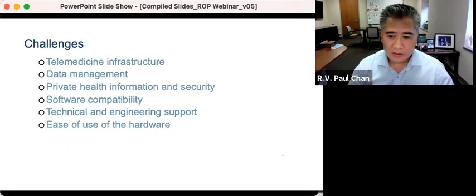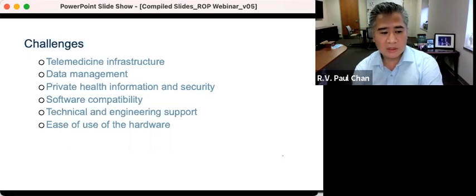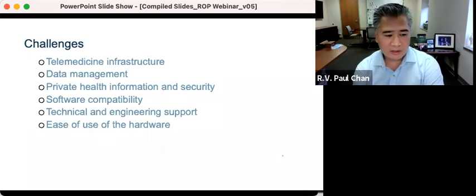Data management still continues to be a challenge, and I think that we have to have good data at the end of the day, and we have to have integrated solutions, which then brings in the whole PHI issue and security. So making sure that across all levels, we're protecting the patient and their confidentiality, software compatibility, and of course, one of the big issues that I think we need to discuss is service.